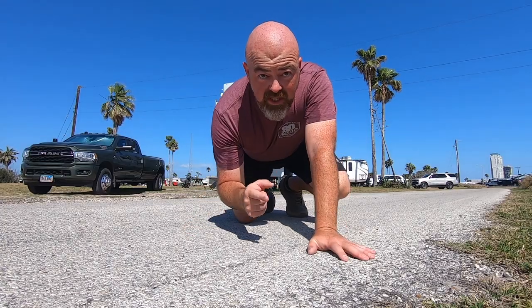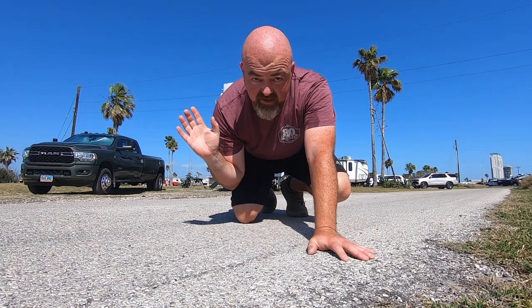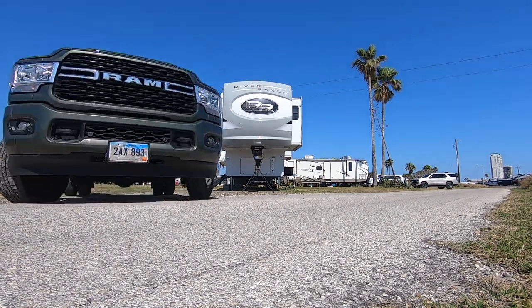You know what? Change of plans. Our neighbor just left, so I'm gonna move the truck from over there to the over there because this side is sandy. That side's not. All right, while I'm getting ready to wash this truck, let's talk about what we ordered.